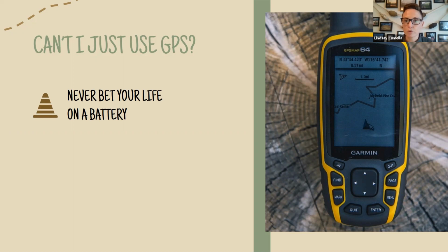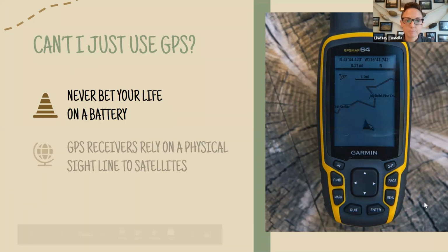Whether it's in your phone or a receiver like this, you're working with batteries, they run out. You can always carry extras, but it's worse when it's cold. And frankly, it's just not something that I would ever bet my safety on, especially if we're talking about long distance through hiking or hiking off trail in the backcountry.